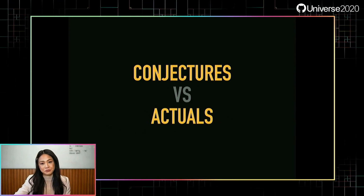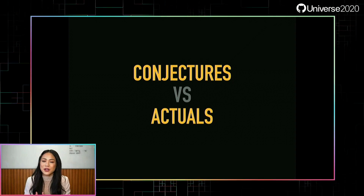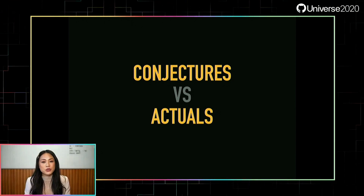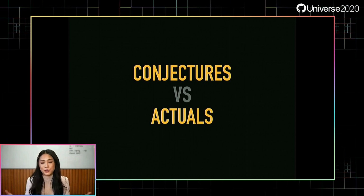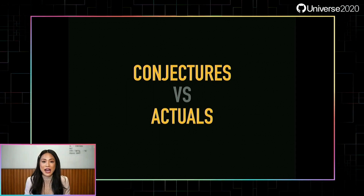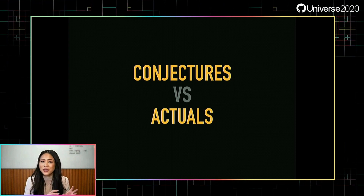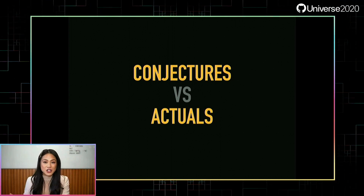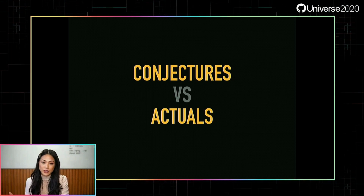The next lesson that we learn is that there is a difference between something called a conjecture and an actual. In the design world, we use the word hypothesis or assumption all the time. It's the most used word. If you sit down in a design thinking sprint, that is what we're doing. We're taking what we think we know to be true and turning that into actuals, which are learnings that come from directly observing human behavior.